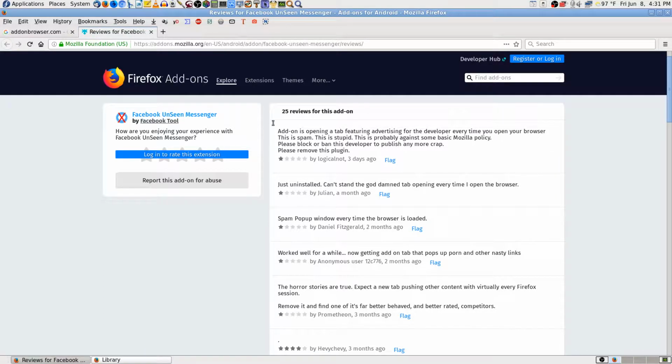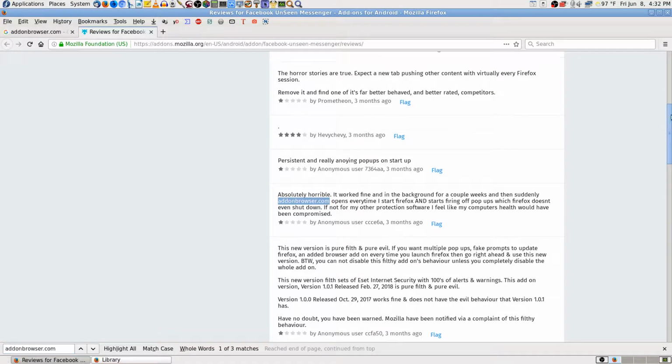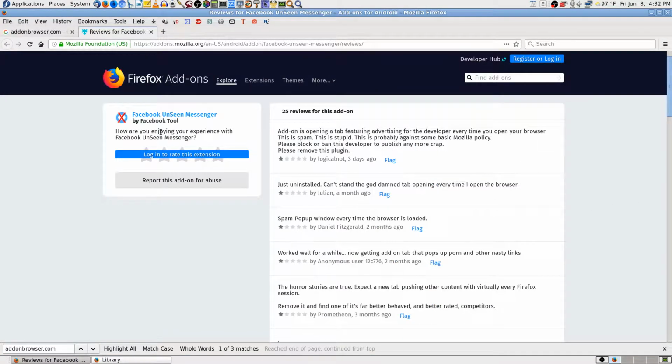Okay, it's another Firefox add-on. Normally, I wouldn't worry. If I saw that it was addons.mozilla.org, I would just go there, but I'm really leery right now. Absolutely horrible. Worked for a couple of weeks. This is for Android, I believe, is what they said somewhere. Is this one for Android? And this is by Facebook Tool. Facebook Unseen Messenger. Okay.